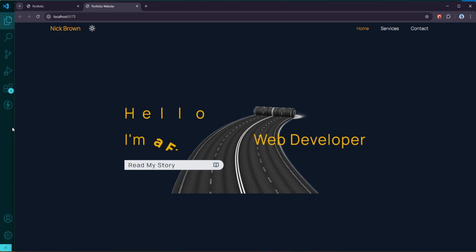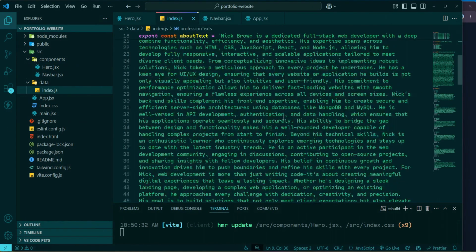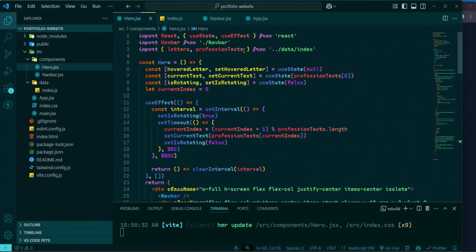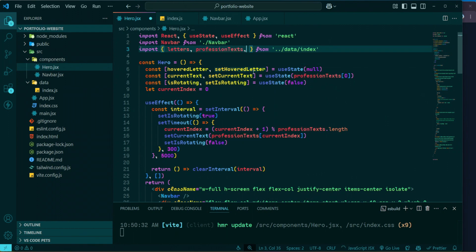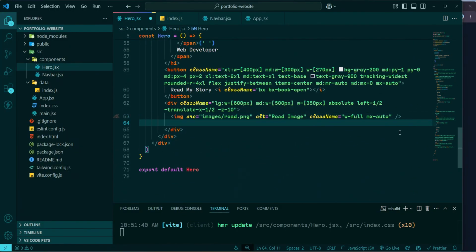We store the developer's biography text in the index.js file. So here we have the text. I'm going to import it in the hero section. So I'm going to add here, let's recall the name. It's aboutText. Now that we have access to this text, we need to create a div element right after the image. This div will act as a wrapper for the paragraph, ensuring that the text is properly styled and displayed.